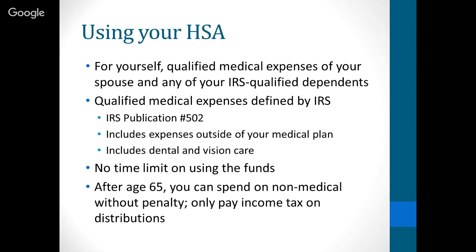I would like to touch briefly on how to use your HSA. First of all, who you can use it for, how you can use it. Your health savings account can be used for yourself, of course, and can also be used for your spouse and any of your IRS qualified dependents. There is a publication by the IRS called Publication 502 that provides advice on what qualifies as appropriate medical expenses. You can look at that publication, and what you'll find is that these may include expenses that are outside of your medical plan, and that could include dental and vision care. Just keep in mind that if you spend your money on dental and vision and other expenses, it's not going to count towards your deductible on the medical plan side.